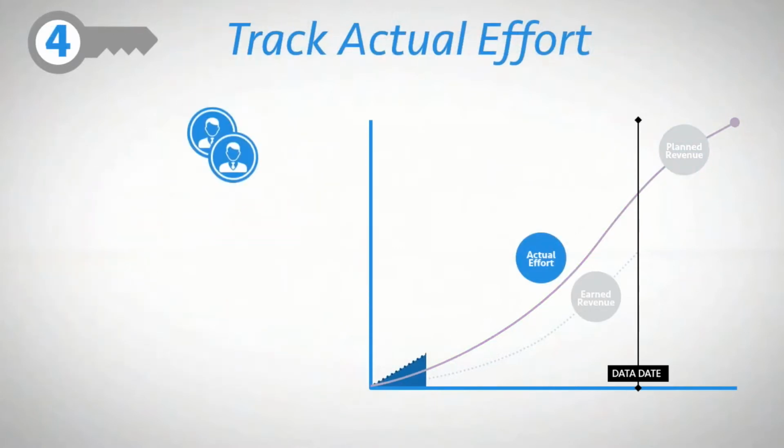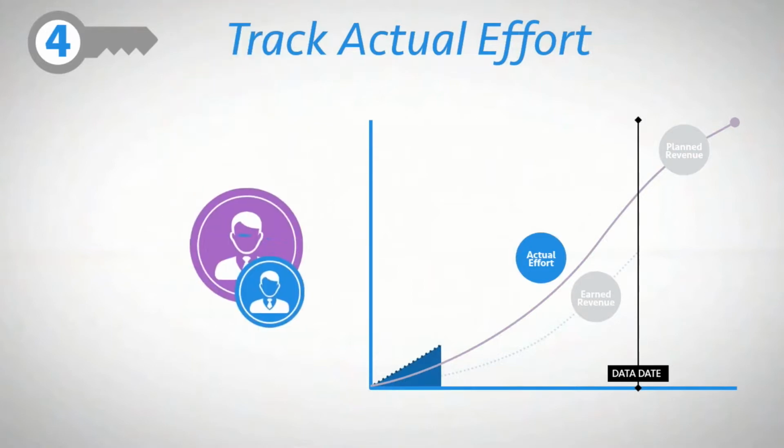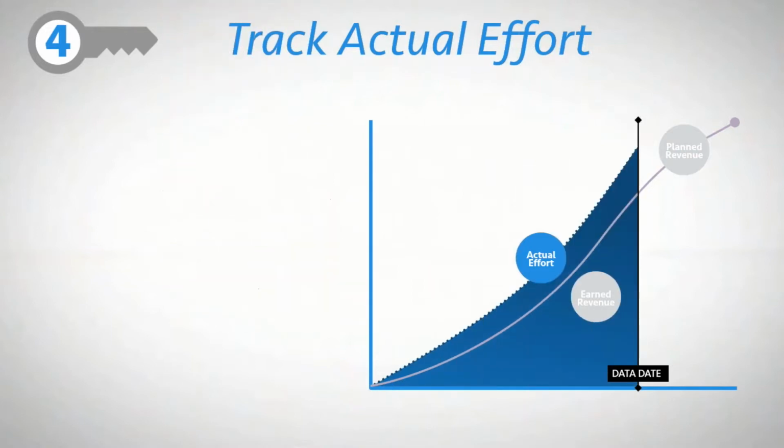Fourthly, as project execution begins, track actual effort as labor and expense charges are posted to the project work breakdown structure. Here too, a project-based business system can assist if it tracks actual effort in conjunction with timesheets, expense reports, and other project charges. By doing so, a system can provide project managers and other project stakeholders with real-time visibility into the fully marked up, or again, retail value of work being charged to the project. And as we examine the fifth step for implementing earned value management, we'll see how this visibility into actual effort is a valuable input into managing earned revenue.